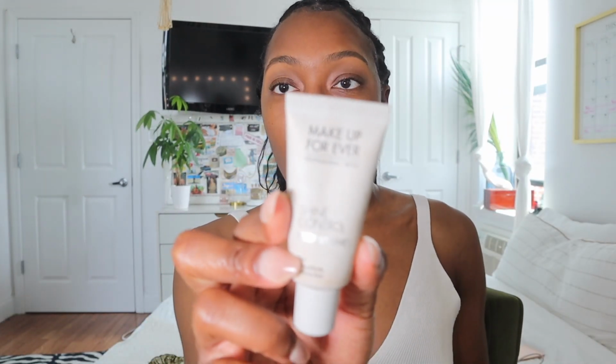And I've been getting these little spots on my eye. I don't know if you guys can see them. I don't know if these are freckles or sun spots, but I like calling them freckles because that makes me feel exotic. For my nose, I use the Makeup Forever Shine Control.